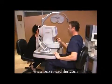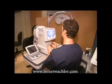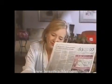Patients have been very happy with the procedure because where they used to have reading glasses strategically placed in the car, at home, at the desk, by their TV, in the kitchen, now to not need to rely on them the way they used to in the past is very liberating. People are really excited about the results.